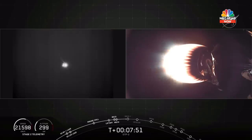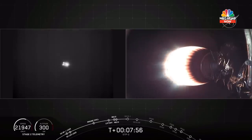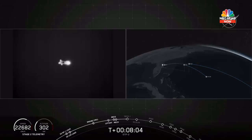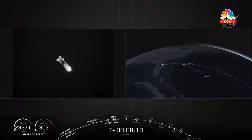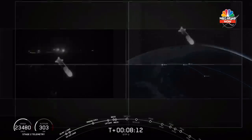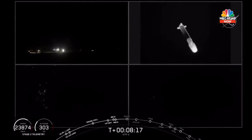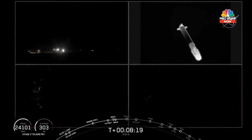Both side booster FTS is safed. Stage 2 FTS is safe. Send terminal guidance. In about 20 seconds, we're going to look for that side booster landing burn to begin on both boosters. Side boosters transonic. About 10 seconds away. Side booster landing burn startup.